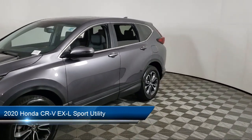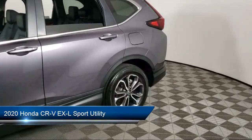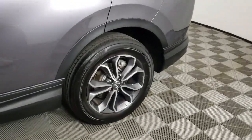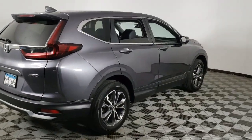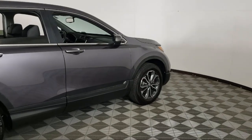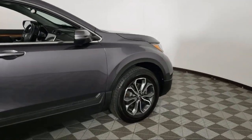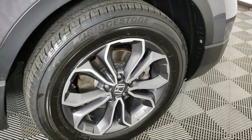It comes equipped with keyless entry, heated front seats, auto high beam headlamp control, HomeLink, rear view camera, Apple CarPlay and Android Auto, Sirius XM satellite radio, outside temperature display, steering wheel controls, speed sensing steering, and has less than 30,000 miles on the odometer.